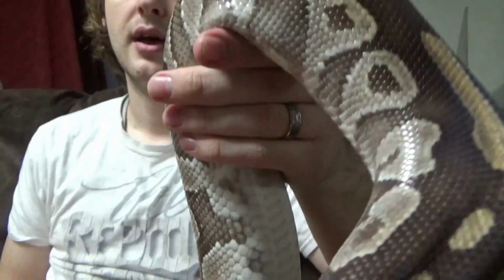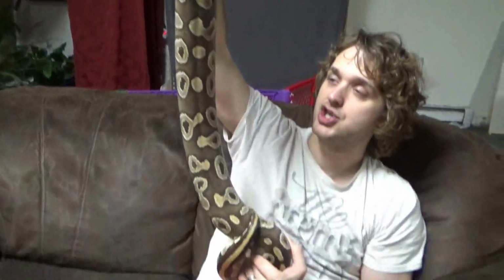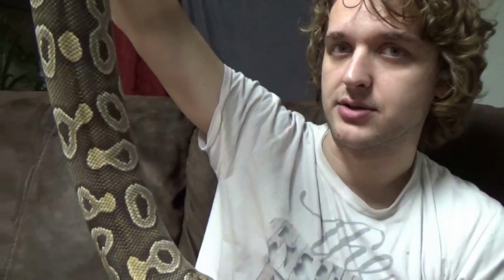So how large should your ball python be? Well, it should be however large it is genetically predisposed to be. So again, let's take a look at her body. Look at her head size, look at her length. I consider her a very healthy snake. Because she's been fasting, she is on the skinny side of what I like to see in my adult females. Okay? So their age and gender play into how large they should be, how big they should look, how heavy they should be, all that stuff.